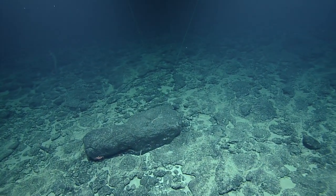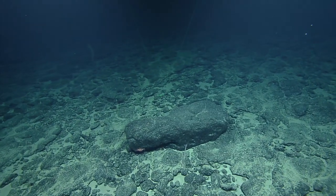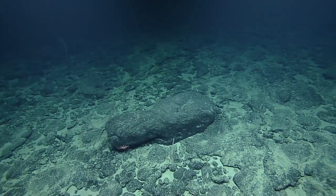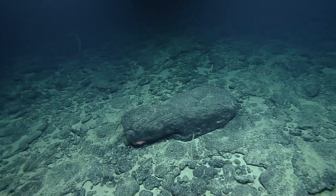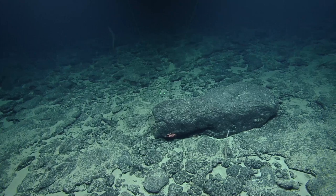Sea star. It is an experience that you can bring back to the classroom. Yeah, definitely. I think it's just going to be so much richer. And you have so many great resources to share. Yeah.